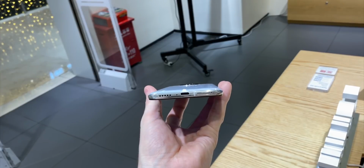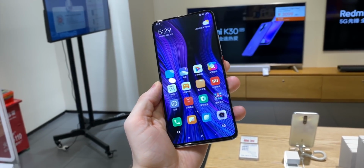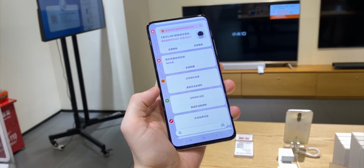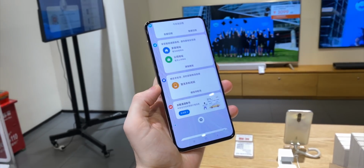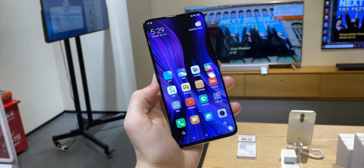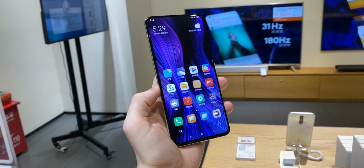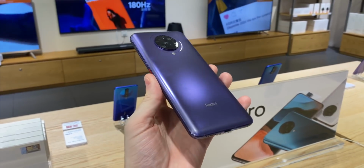are incredible. LPDDR5 RAM, UFS 3.1 storage, all of the good stuff, except the very cheapest version that comes in at that low price of 2,999 doesn't have LPDDR5, it has the older LPDDR4X. It also has UFS 3.0 storage rather than UFS 3.1. The non-Zoom edition version also has an inferior camera to the Zoom edition.